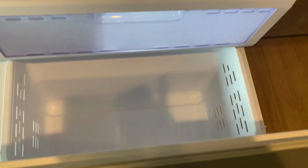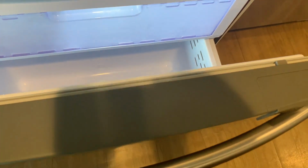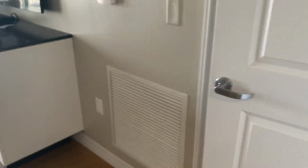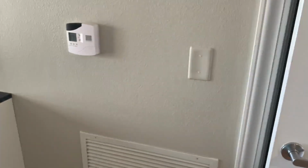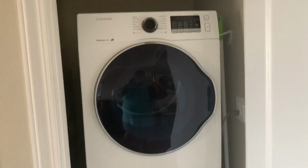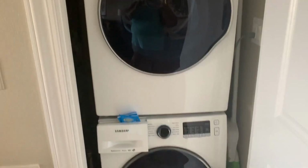Here at the bottom, we have a large deep freezer with 2 separate drawers. Great size for frozen pizzas, frozen snacks, microwavable breakfast, and ice cream. Behind this door, we have a full-size stackable washer and dryer, and it comes with laundry detergent as well.